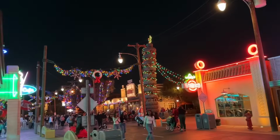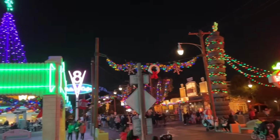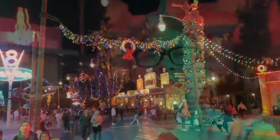Here in Carsland, they really use the neon to help light it up at nighttime, plus the street lamps coming off give it a nice little glow. It is so cool and pretty at nighttime. If you have little ones, you gotta bring them to Carsland at night. Their eyes just, it's almost too much for them. It's just too much.